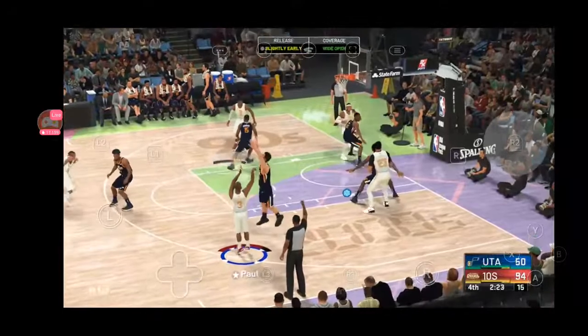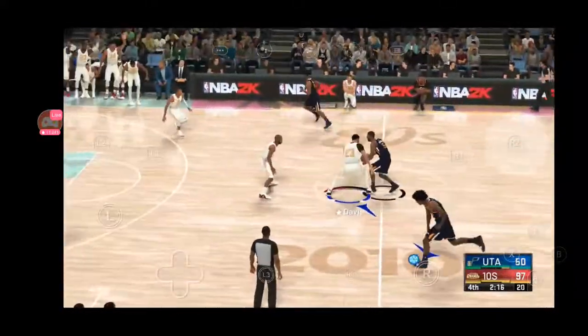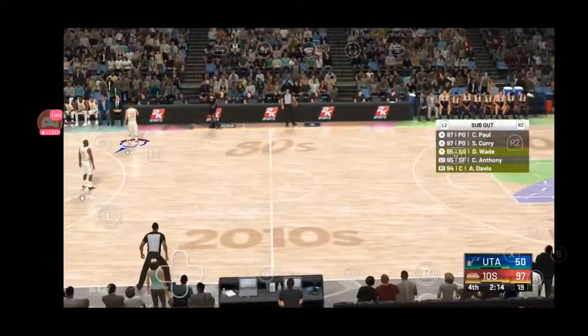Pass to Davis. Ball outside. The 3-ball. Drains it from beyond the arc. Beautiful form on that shot. Chris Paul, one of those superstars who continually refines his game. And the foul called on Anthony Davis. That is his first foul of the game.